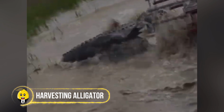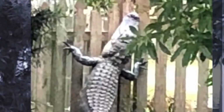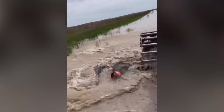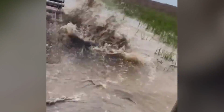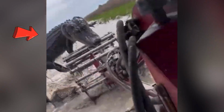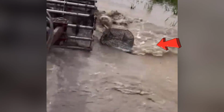Harvesting alligator. With so many encounters of alligators and farmers, sometimes popping out of nowhere and sometimes climbing the fence to reach the field, this has to be the most terrifying one. What happened was that a farmer was harvesting and was clearly busy doing his work, when suddenly his machine hit something stronger, and that's when a massive alligator came out of the water with a wheel in its mouth and made the man reverse. As frustrated already, no good could be expected from this mighty animal.